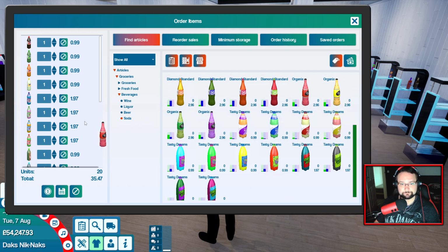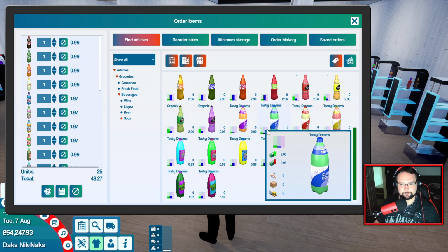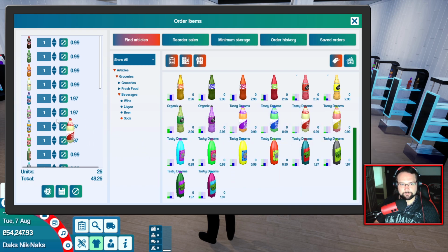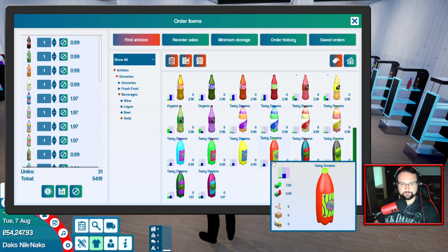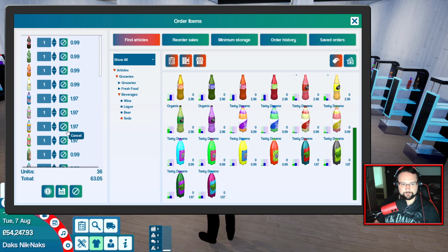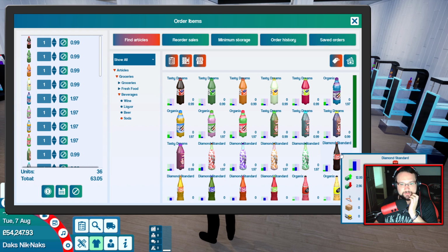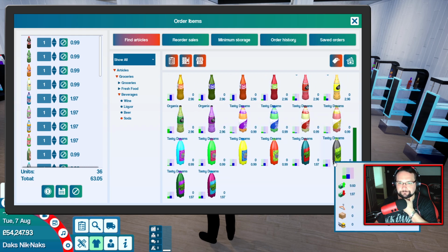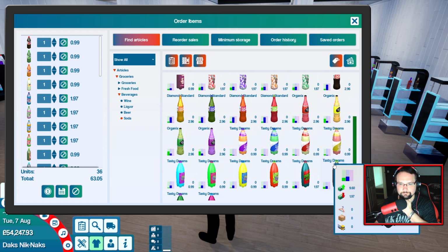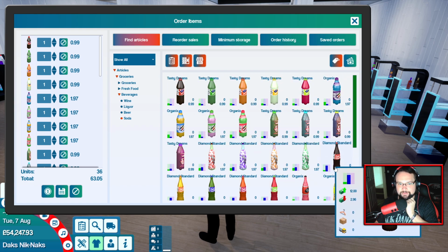1, 2, 3, 4. See, this is going to be much quicker to load out than the others have been. 1, 2, 3, 4. I'm going to go back. I'm going to get one of the... I can't get one of the 3s. There wasn't any 3s.